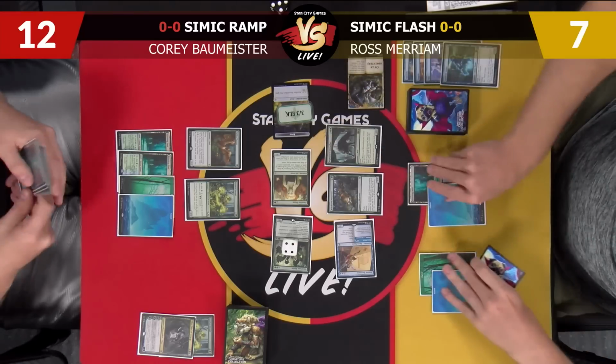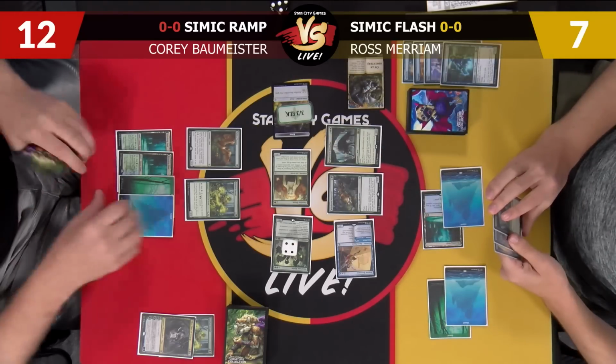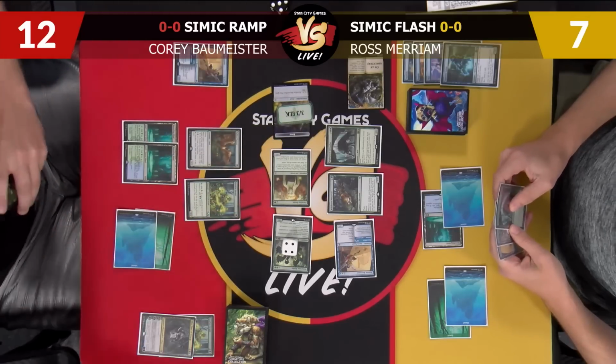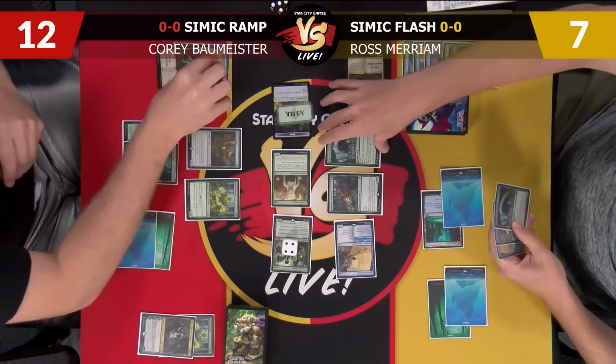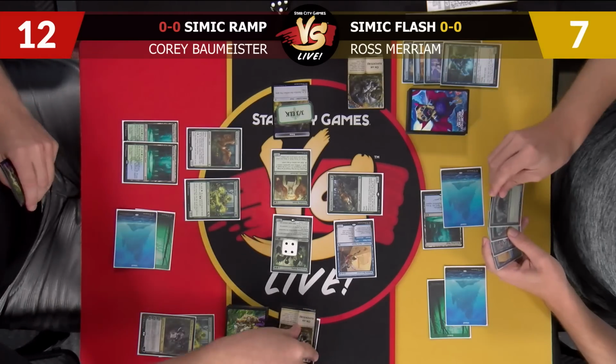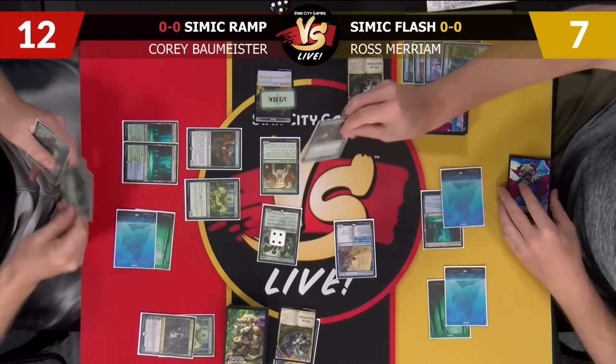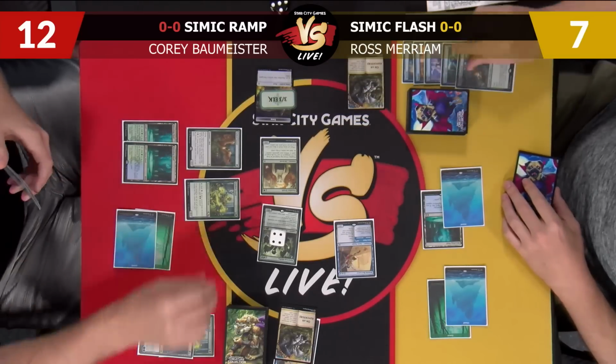4 blocks, play Nightpack Ambusher. Before blocks can be declared, I'll Brazen Borrower that. Yep. That pretty much ends the game. Yep, pretty much. Just stalled on, kept a 3-lander Ambusher hand. Yeah. For too long. So we have to block the 3-3 again and go to 1.